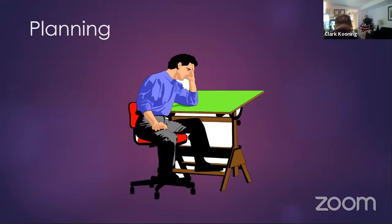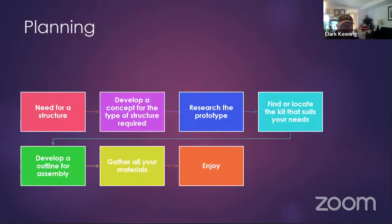So a little bit of planning. When we talk about buildings, we should always think about what we're going to do. Now, we're doing a clinic, so it's not like you're going to pick the building, but generally you would look at different buildings and think about why you need that building and where you need to put it. So you need to look for a structure, develop a concept for the type of structure required. Like, why do you need that type of structure? You can research the prototype if you want to build something directly off a prototype. Find or locate a kit that suits your needs, and develop an outline for assembly, whether you're scratch building, kit bashing, or building out of a kit.